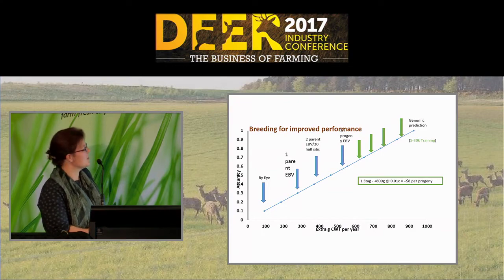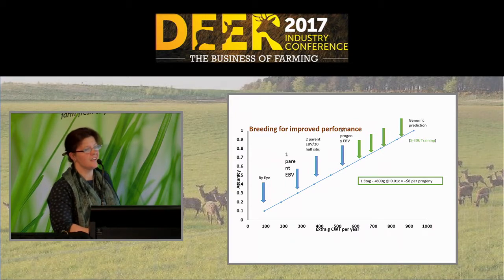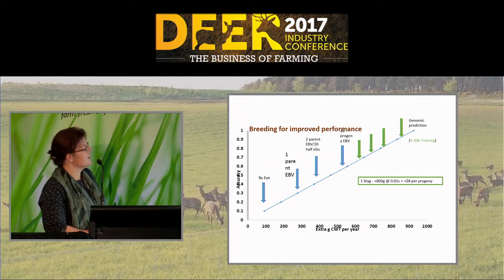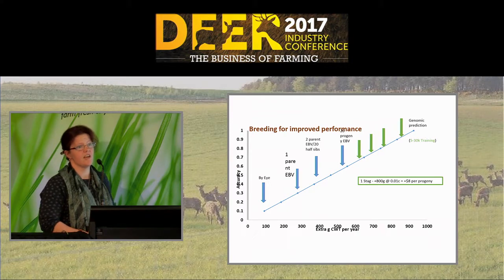So when we know a parent and we get a breeding value, suddenly that accuracy jumps, and it's linear. Not everything is exponential. Some things are really linear, and this one is. And we make more gain. And if we have two parents, we make a bit more gain. And when we start to measure progeny, then we really start to accurately get a handle on which are the best animals to choose for parents. And that's all we need to do, is choose the parents for the next generation.